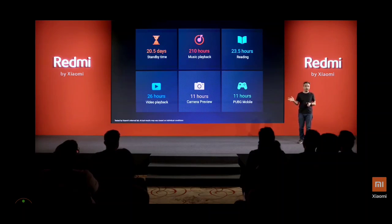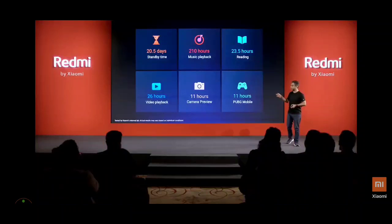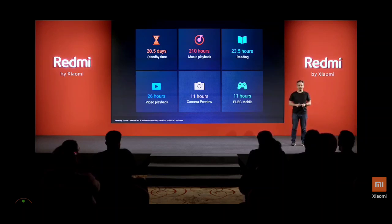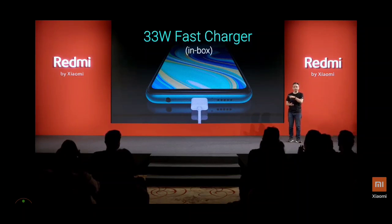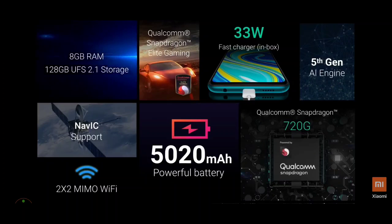And this battery gives amazing results. In fact, you get more than 20 days of standby time, or more than 200 hours of music playback. My favorite, of course, you guys would have guessed, 11 hours of PUBG mobile playback. It's really, really hard to run this battery down. But once you manage to do so, we've got another surprise for you. The Note 9 Pro Max will come with a 33-watt fast charger. Wait. Inbox. Now this charger charges half the battery in under 30 minutes. It is quick. And that brings me to the end of performance section.